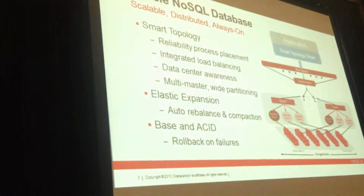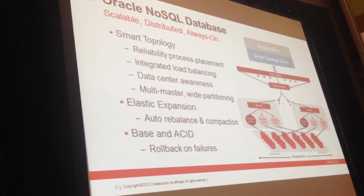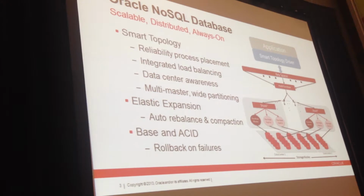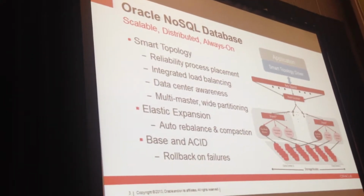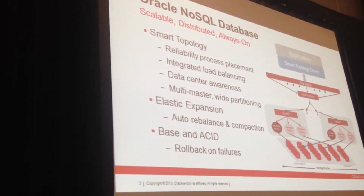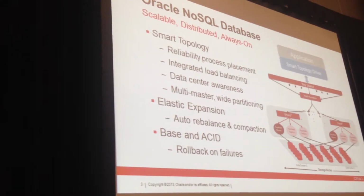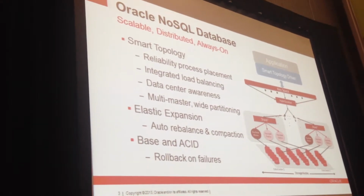It's a classical distributed key value store. We've got what we call the smart topology driver, which is a smart client that obviously looks at the key and hashes the key and sends you to the appropriate shard and then appropriate replica within the shard for that key, right? And it's a smart layer. It does load balancing. It understands the data center. It understands the distribution of nodes across data centers to make sure if a data center goes down, you've got a replica in a surviving node. Load balancing, what we call multi-master wide partitioning, that we'll talk about in some of the later sessions.